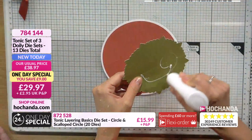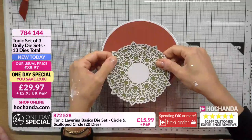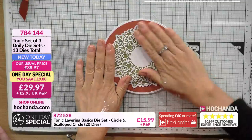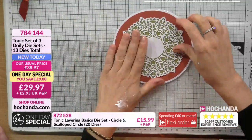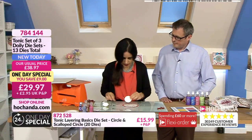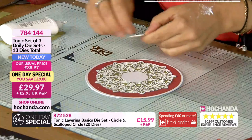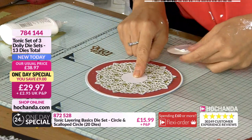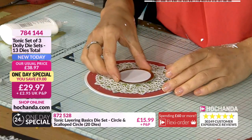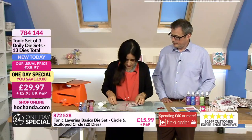Then I'm just going to put glue on the back. That's going to hold, isn't it? Once that's glued down and matted and layered, that is going to be centered. That's why I love circular shapes, they just work really well. For the center, I'm going to put some foam pad in the middle. It's a perfect place if you want to stamp a sentiment, or you can just use your circle dies to mat and layer.